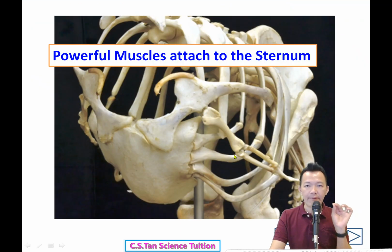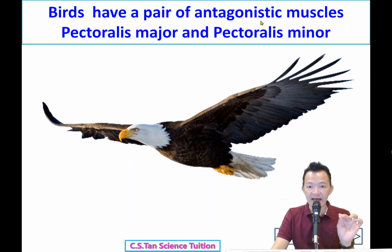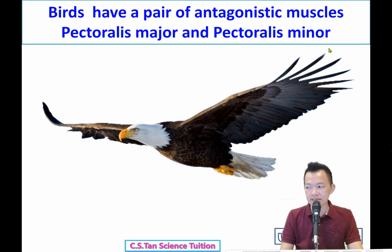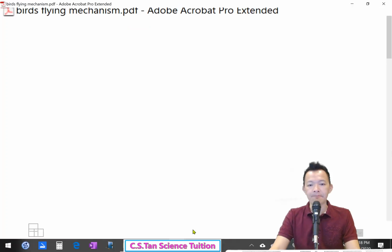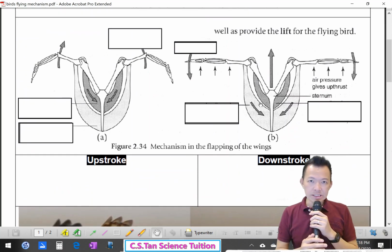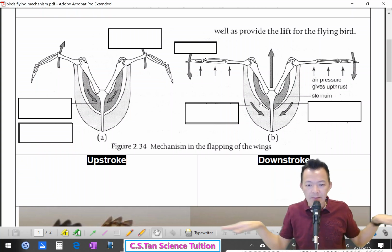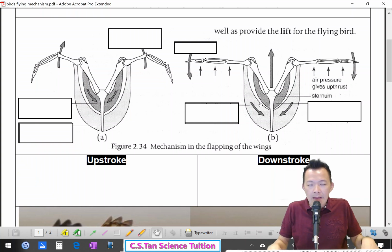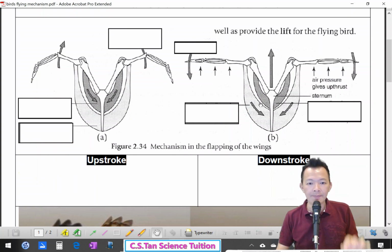So how do birds fly? 鸟到底怎样飞的呢？Birds have a pair of antagonistic muscles, 它有一对相对的 muscle called antagonistic muscles: pectoralis major and pectoralis minor, 大片跟小片的两片 muscle. But how do these two muscles help the birds to fly? Prepare your notes. So when a bird flies, it has just two steps, 它只有两个步骤。The first step, upstroke. Second step, downstroke. Upstroke, downstroke, up, down, up, down.